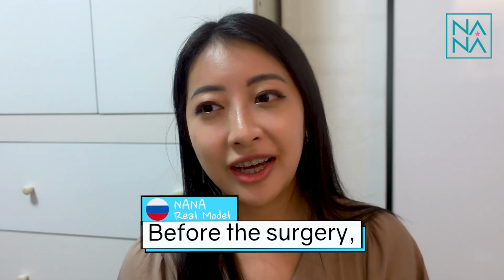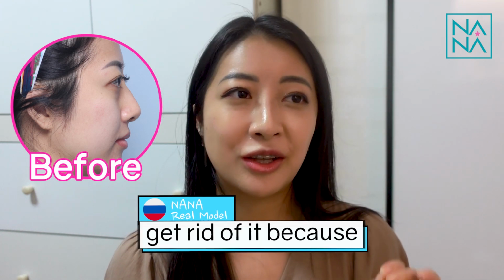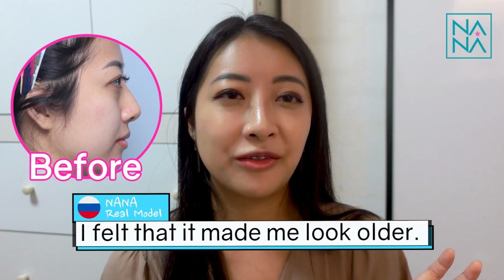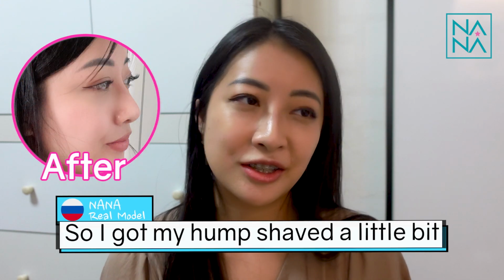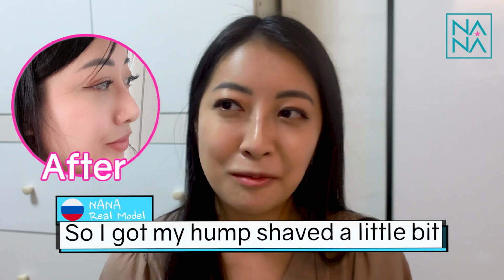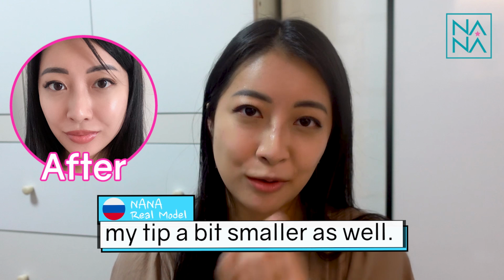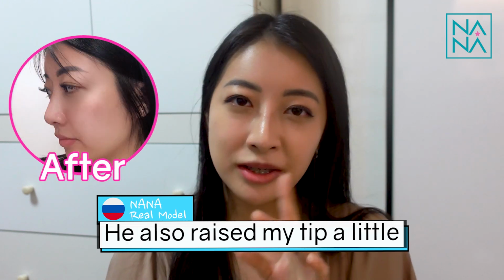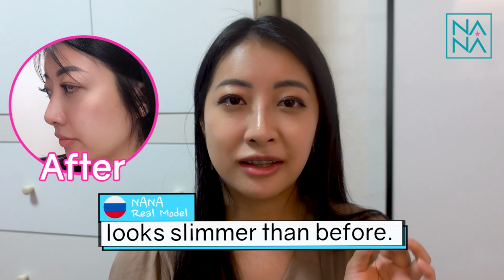Before the surgery I had a small hump on my nose and I always wanted to get rid of it because I felt that it made me look older. So I just shaved that hump a little bit and I asked the doctor to make my tip smaller, and he also raised my tip a little bit, so my overall nose looks slimmer than before.